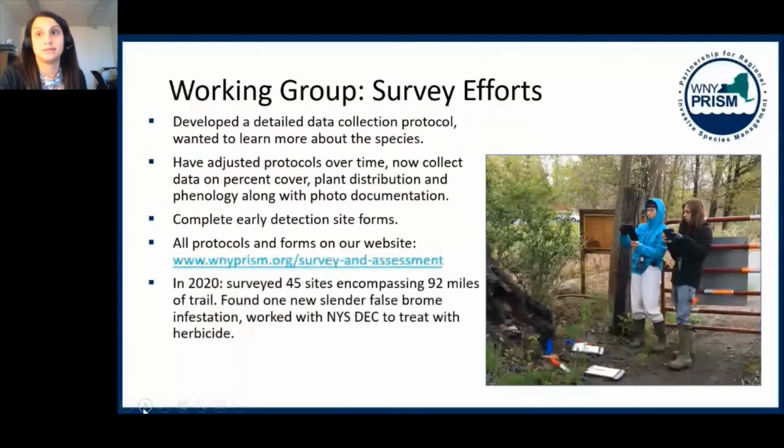We also collect data on plant phenology, since species don't always follow their descriptions in field guides. I know Slender Falls brome is listed as producing flowers in July, but we've seen many sites where the flowers are present at the end of June and seed is actually already there by the first week of July. And so this is really important so you can tailor your treatment before seeds are produced so it's effective and so you don't spread the seed around.